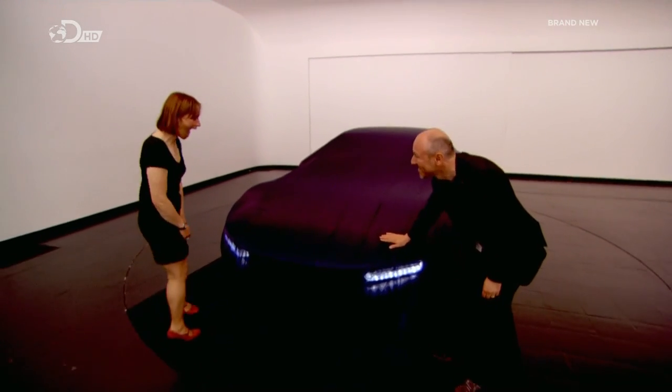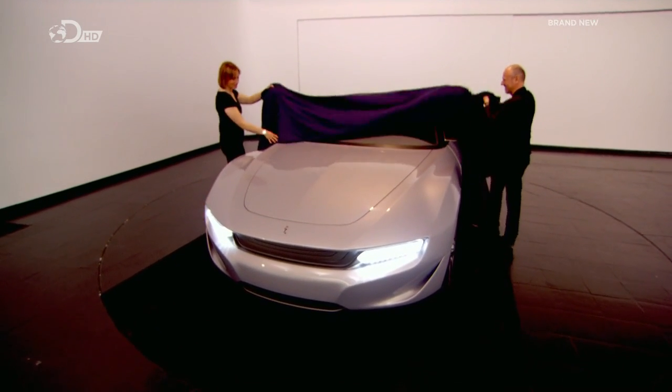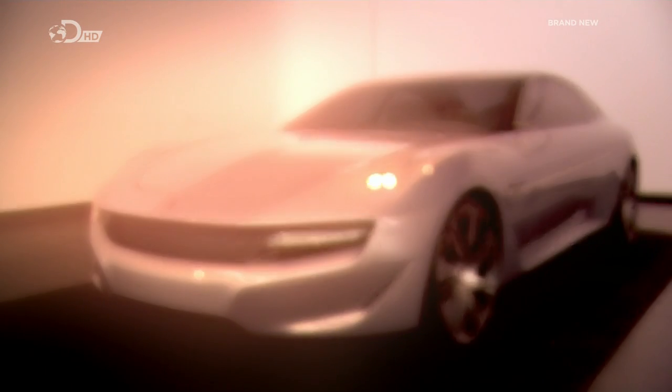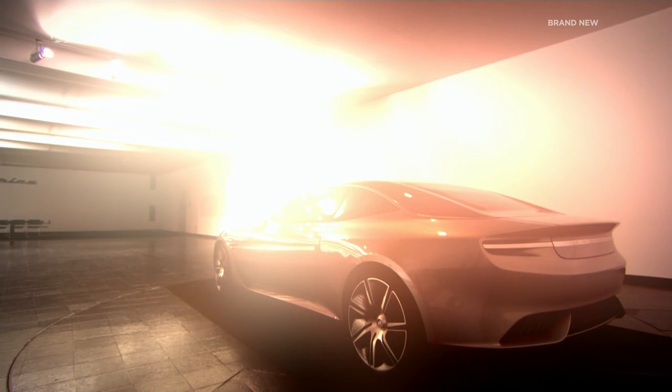Okay, let's see now the object. Oh, wow. Oh, gosh. This is the Cambiano, and the first thing that strikes you is that the cars of the future are going to have very simple shapes.